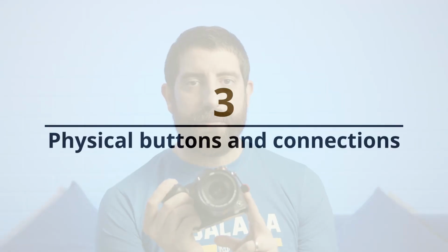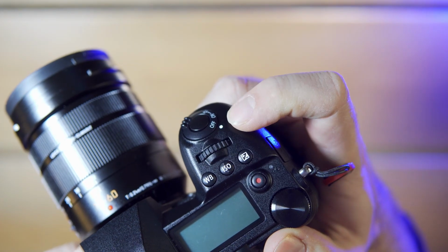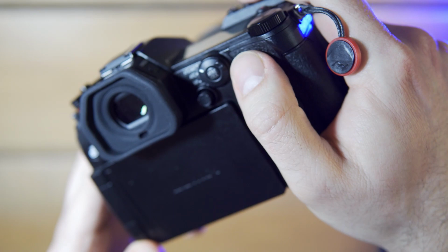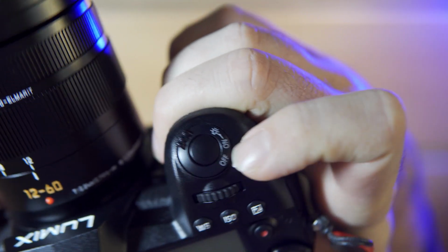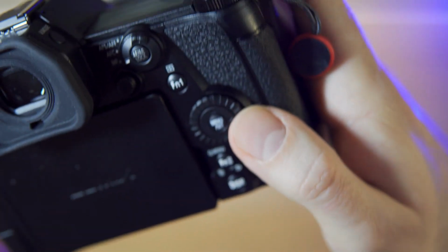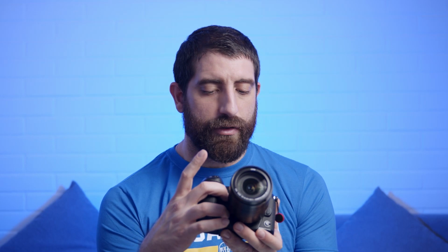Number 3, physical buttons and connections. It does have dedicated white balance, ISO, exposure compensation, a dedicated switch for the different focusing modes from manual to continuous to single. It does have a joystick to move the autofocus points. It still has on top of that 3 customizable function buttons. It has 3 dials, one in the front, one in the back, and still the dial in the back of the back, and more custom buttons in the front next to the mount.